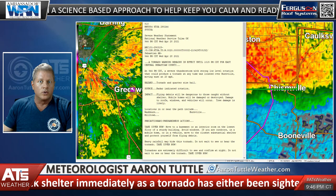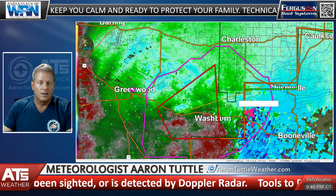So again, not everybody will see this tornado, it's a very small one, but you will definitely get the thunderstorm that's causing or producing it. Let's see, let's update this.